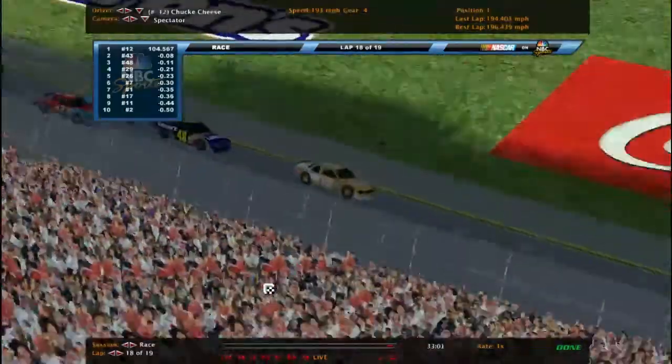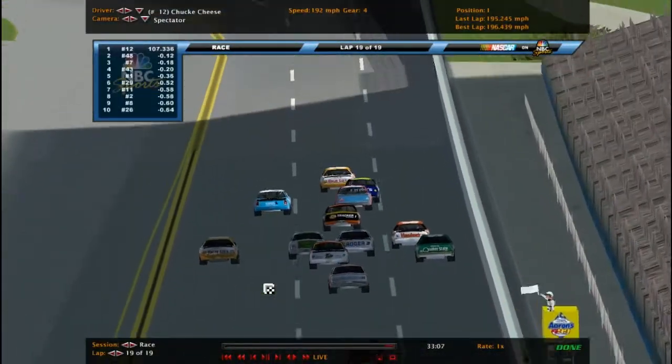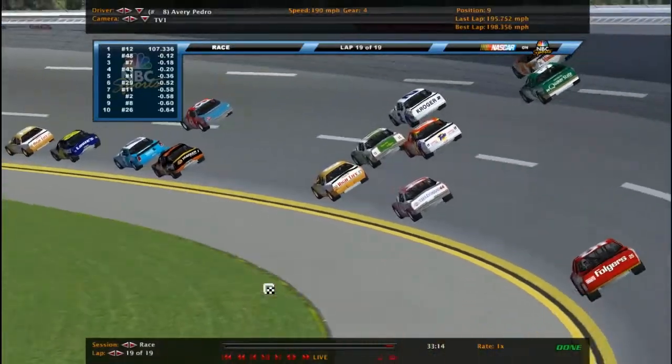Here we go. 48's a bit far. He has made a gap. Here comes a 7 now. White flag. 1 more lap to go here at Talladega. 48 hanging on the second. These drivers have no chance of winning this race.